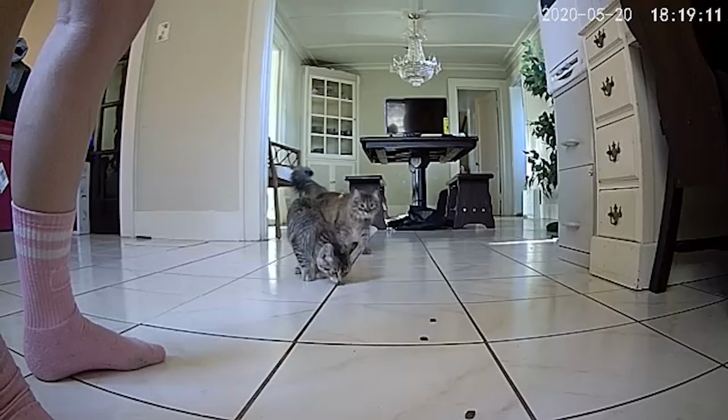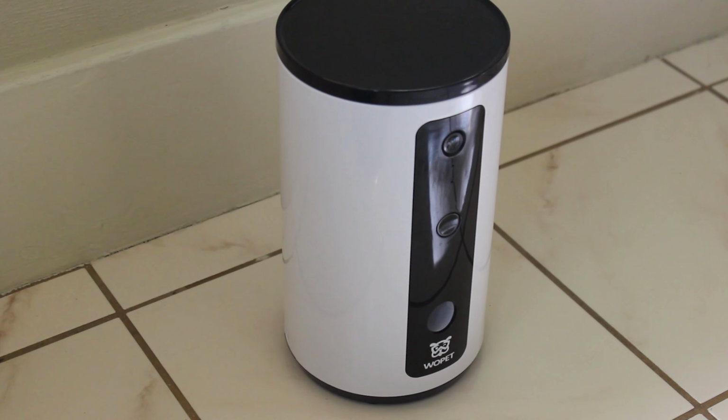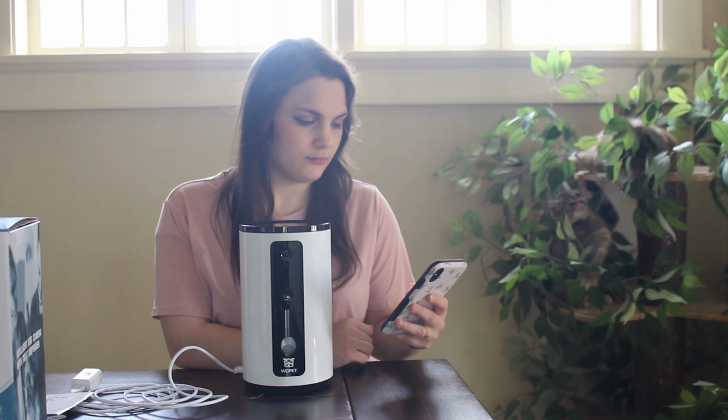The treat dispenser features a full high-def pet surveillance camera, night vision, built-in advanced microphone, and speaker for clear, two-way audio conversations, so you can talk and listen to your pets while at work. The user-friendly, free app allows you to take pictures and record videos.